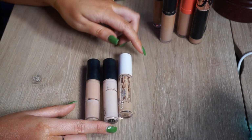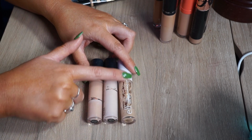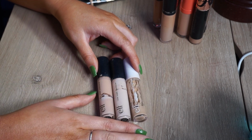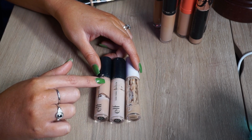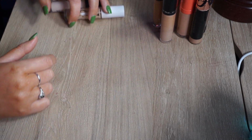This is the Hydrating. I use this one a ton. You can see obviously that's the most used one. I like this for under my eyes. This is a bit drying for me under my eyes, so I don't love it for that. But if you don't have fine lines or anything under your eyes and you do have oily skin, you'll probably really like this. But for me, the Satin Finish one is a bit better.